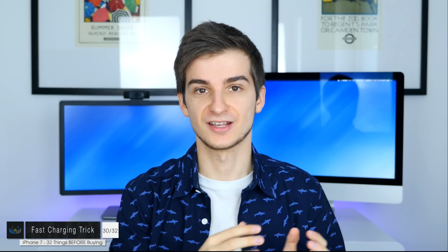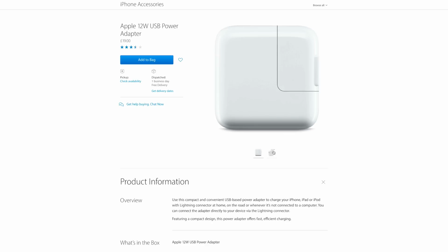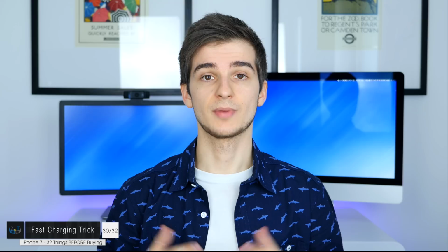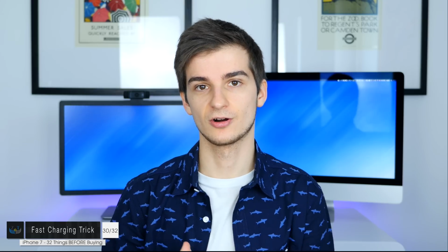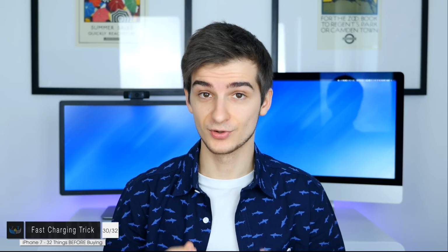Strange. Next up, number 30, there's actually a trick to get fast charging on the iPhone 7. All you need is an iPad charger. So if you have an iPad or if you buy this separately, this is a 12 watt or 2.4 amp adapter. And by using this, the iPhone 7 Plus would actually charge from over 3 hours to just 1 hour and 40 minutes. So that's a pretty huge improvement. So definitely keep this one in mind.